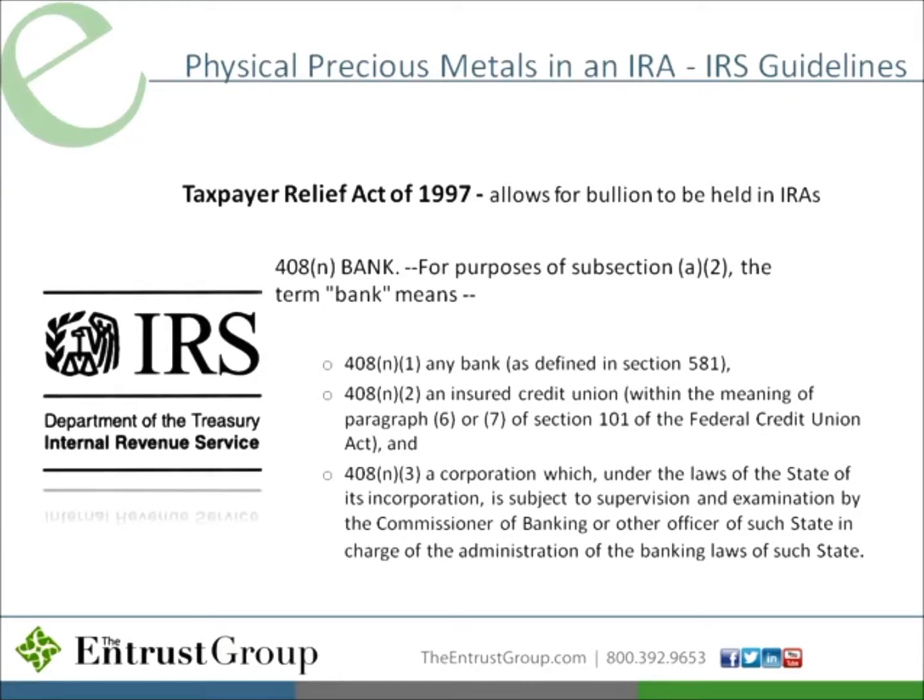Moving on in detail, that same Taxpayer Act of 1997 that allowed physical metal to be held in IRAs, as I mentioned, also states that those assets must be held in the possession of the trustee or custodian of the IRA. What it refers to as a bank or a bank-like entity. And Code 408N goes into detail as to who qualifies to hold these assets in order for them to be viewed as IRA-allowed assets. So it's basically any bank that is a national or state-chartered bank.